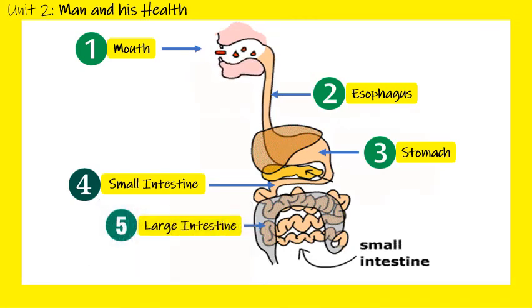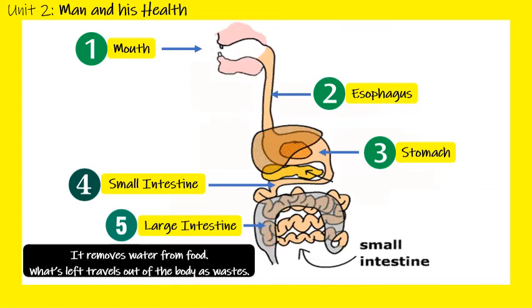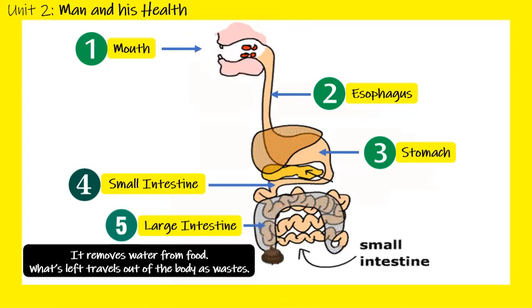But tell me now, what happens to the parts of food that the body doesn't need and doesn't want? They will go outside of your body as wastes. And the job of the large intestine is to remove water from the rest of the food and then to kick these wastes outside of your body.